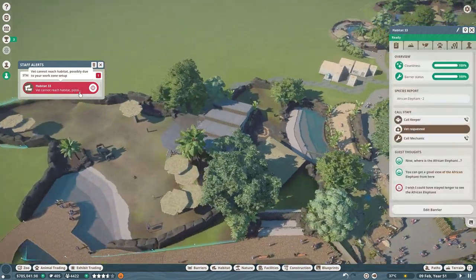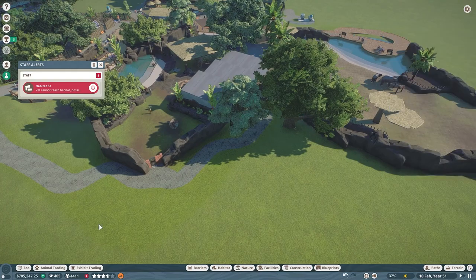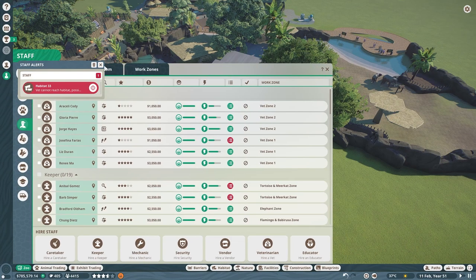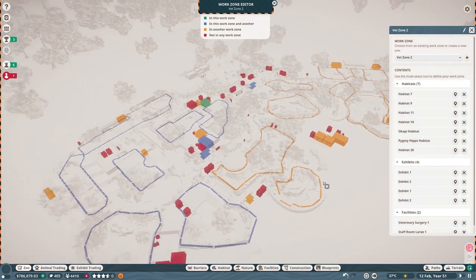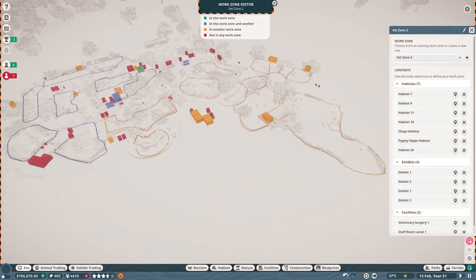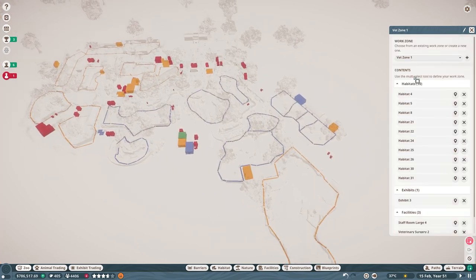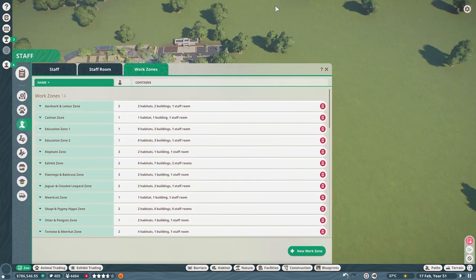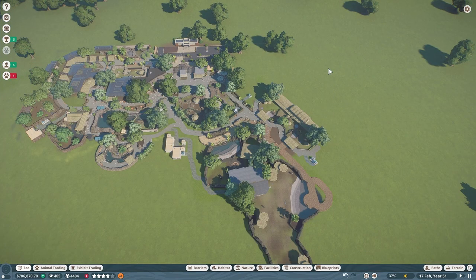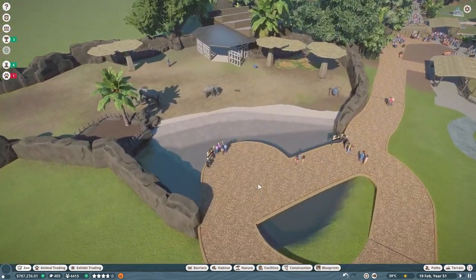What is this? Vet cannot reach habitat. Are you not in the vet work zone? Probably not, because I spent a whole lot of time building and not paying attention to my work zones. Which work zone is over here? So that work zone is that one. So it's work zone, where'd it go? One right here. Yes. Okay, great. Perfect. So we'll add you into that one. Now you should be able to reach, and that is great. Awesome. Okay, so that I think is all of the management stuff that we need to take care of.